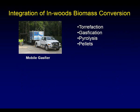So what we've been thinking lately, the last 4 or 5 years, okay? People are thinking to integrate some mobile biomass conversion technology. So instead of taking the wood chips out to the market, the power plant, why don't we bring the power plant into the wood? By doing that, we can get a couple of good benefits right there.